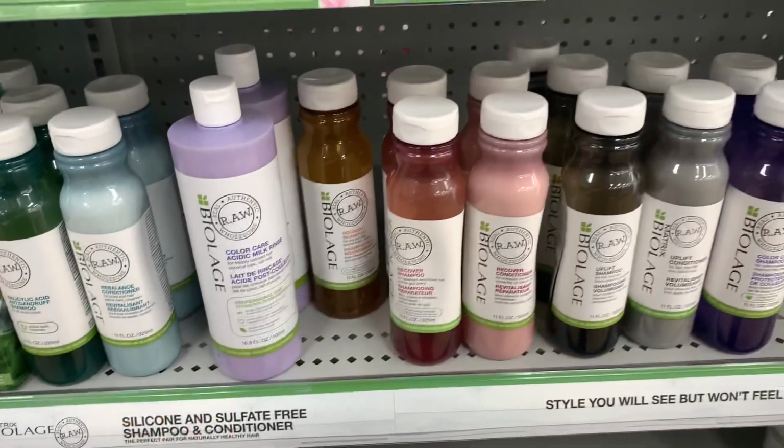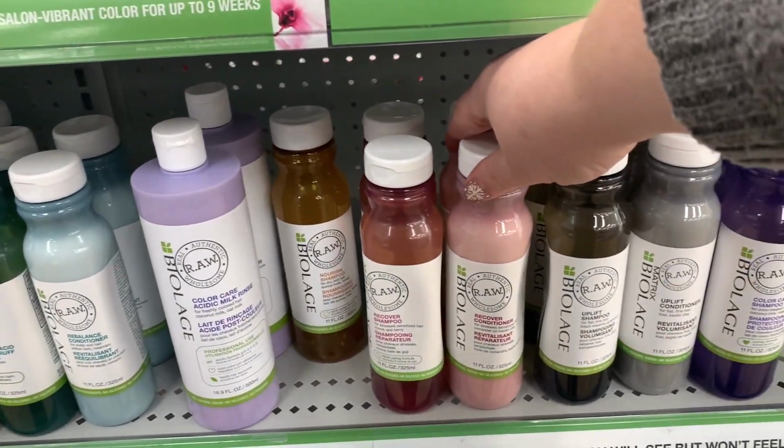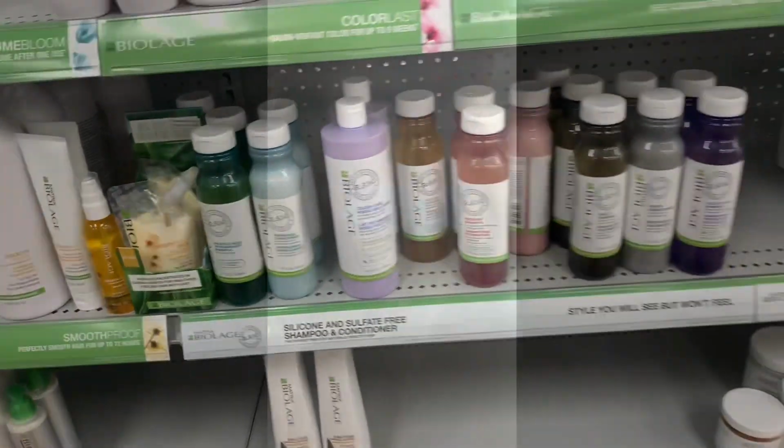And then here's the raw line that I love also, where if the day ever comes that I have my own salon, this is the color line or the product line that I will be using. So sorry, that light is really bad.